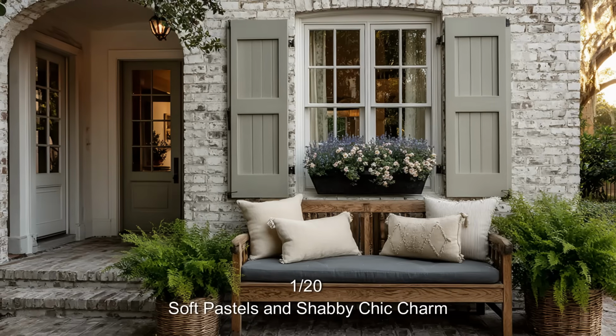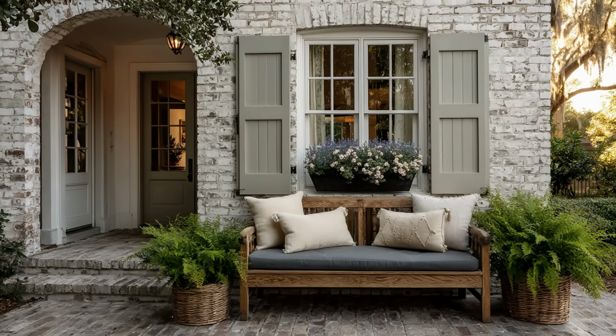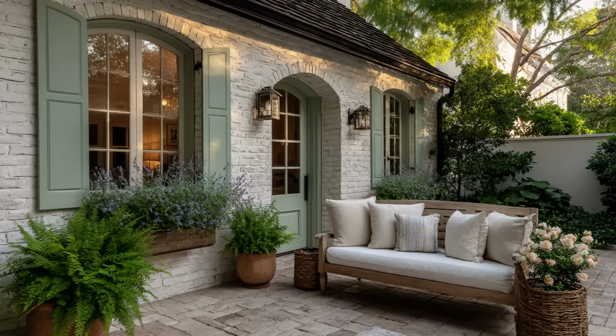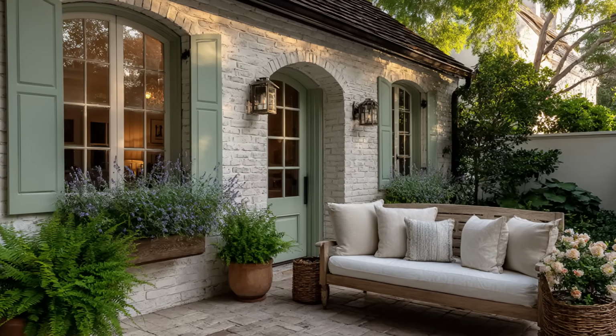There's something so magical about pulling up to a home that blends old soul with modern flair. West Elm's take on curb appeal this spring keeps things relaxed and rustic: whitewashed brick, sage green shutters, and woven planters by the door. Simple details that feel both curated and effortless.